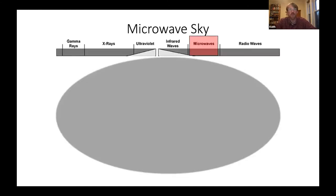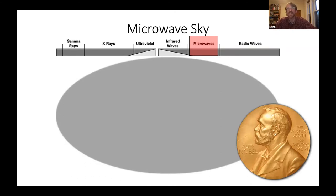This is a picture of the microwave sky. And you'll notice it looks different from the other ones. This is not an error. It is a solid gray glow from everywhere on the sky. And this image was made in 1965 and won a Nobel Prize because this is the cosmic microwave background. It's a background thermal light that is coming from farther away than any other light in the universe. It's from the earliest moments of the universe's history.